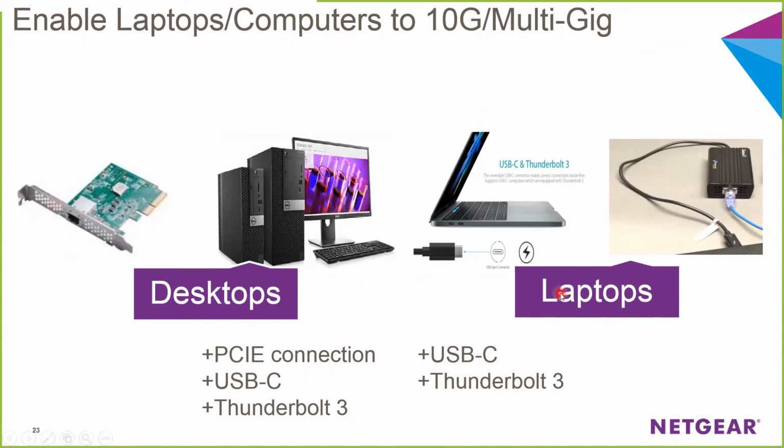The other option is these USB-C and Thunderbolt adapters. If you have a USB-C or Thunderbolt connection, what you can see here is this Thunderbolt to 10 gig M-base-T connection. So it enables any of your laptops to use a 10 gigabit connection, even if you don't have an Ethernet port.